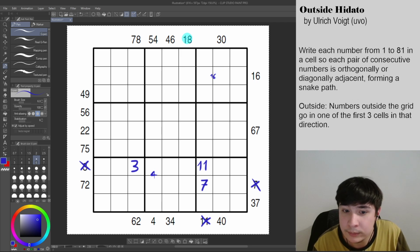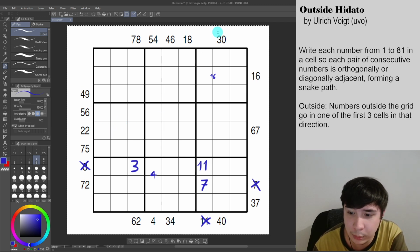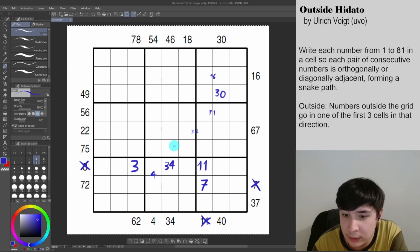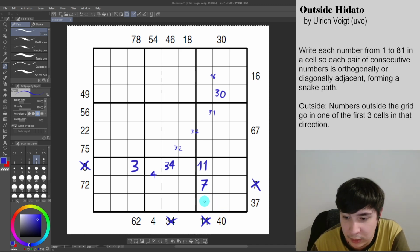We see the 18 here. Next closest is the 22. I don't think I see any number too close to the 22. I think the 30 is the next number, and 34 is the next number. These are 4 rows apart. So we've got 30 here and 34, and I think we can do 31, 32, and 33 in these dominoes. After 34, we've got 37, where we've got some sort of connection happening down here. Though 37 can be either here or here. Let's just do a marking like this.